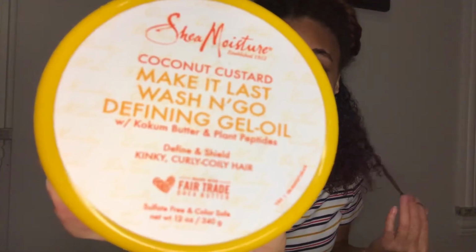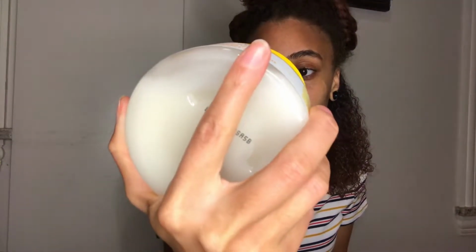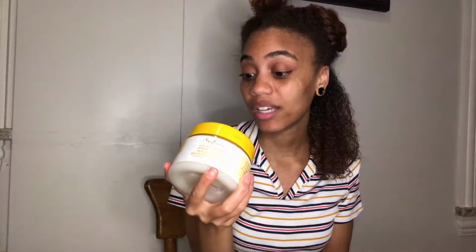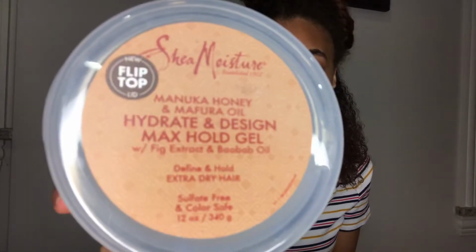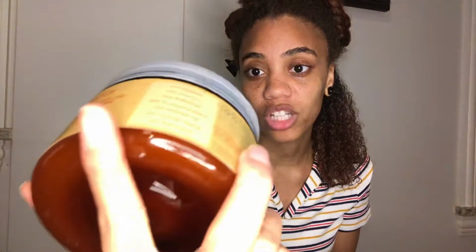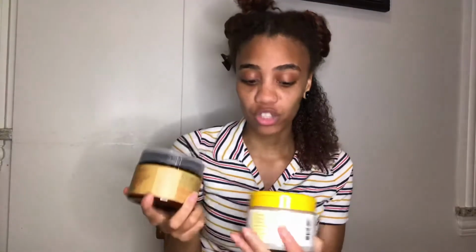For this side, I am going to be using the Make It Last Wash and Go Defining Gel Oil, and it has coconut butter and plant peptides in it. It is meant to define and shield kinky, curly, coily hair. So it's basically just a new Shea Moisture gel, and I'm going to be comparing it with the Shea Moisture Manuka Honey and Reparer Oil Hydrate and Define Max Hold Gel. And this one has fig extract and baobab oil, and is meant to define and hold extra dry hair.